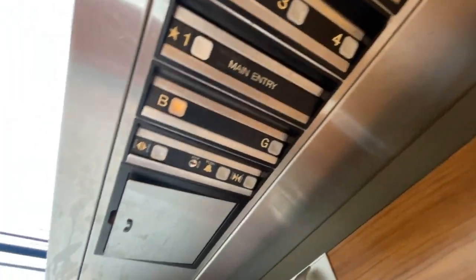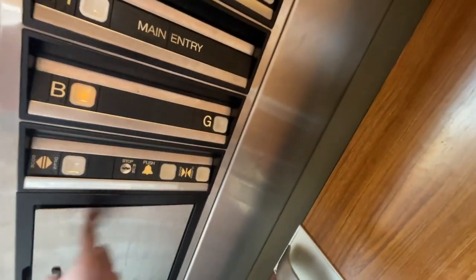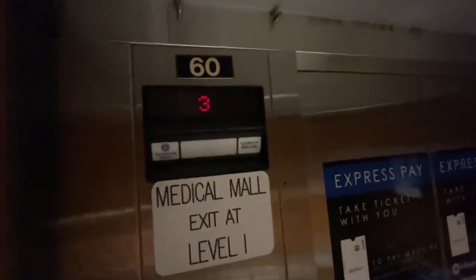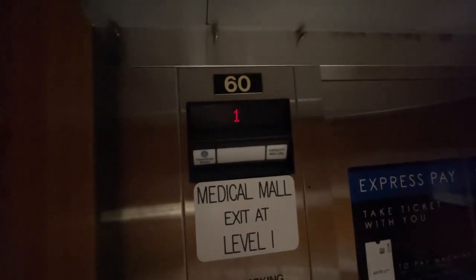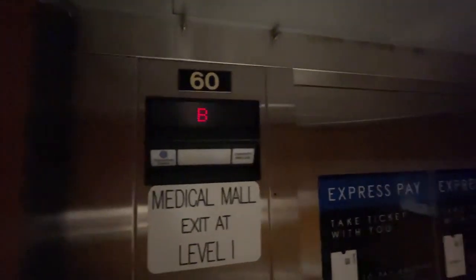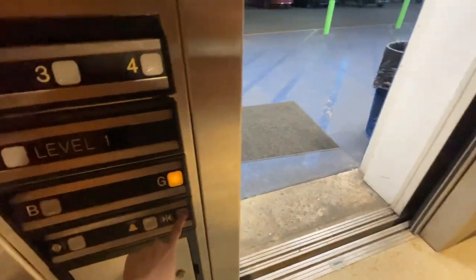Basement. Here's a 98 compliant phone. Door closed presses when the door opens for the phone. Here's the basement. Let's go up to the ground and grab a different one.